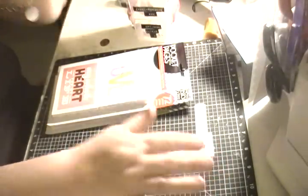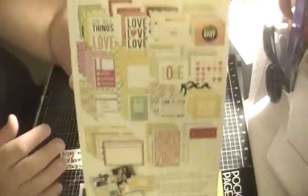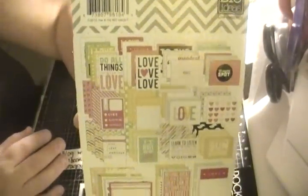So what I bought with my coupons, the first time I went through, well, I actually got 2 of the exact same things both times I went through, but just a little different. I got the Me and My Big Ideas pocket pages. I got the one that's all the love stuff, which is super cute. And I'm going to be honest with you, until the Project Life stuff comes, I think this is the only thing I have left that I want to buy.